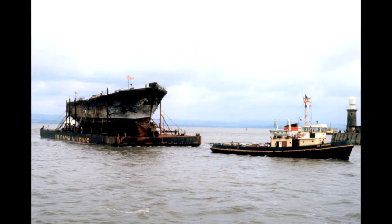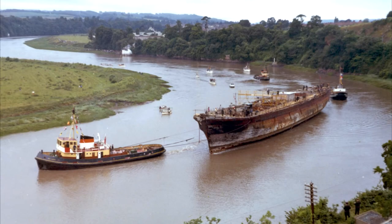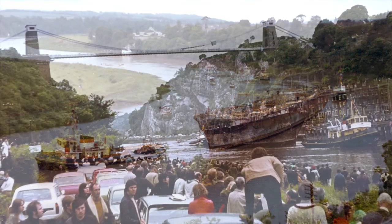The fact she was made of wrought iron saved her. Any steel ship would have long rusted away. In Avonmouth Docks, the ship was taken off the pontoon in preparation for her to re-enter into Bristol. Now truly afloat, on Sunday the 5th of July, the ship was towed up the River Avon to Bristol.